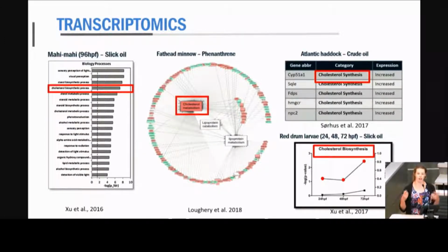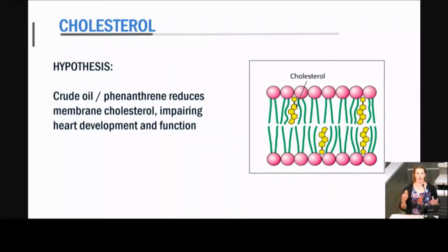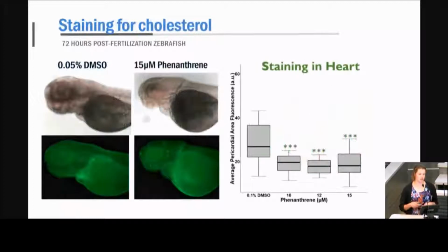This is something we really wouldn't have focused on if we weren't looking more broadly across these exposures in these studies. And so I'm going to talk a little bit about cholesterol in the heart. What we think about when we think of cholesterol in the heart is not necessarily good: high cholesterol, not good for your heart, right? But what we think is happening here is that crude oil or phenanthrene is actually reducing cholesterol in the heart of these larvae, and that is impairing heart function through changes in cell structures.